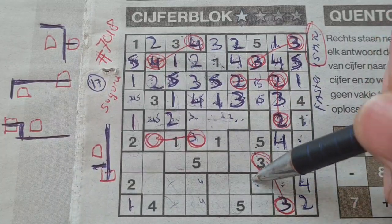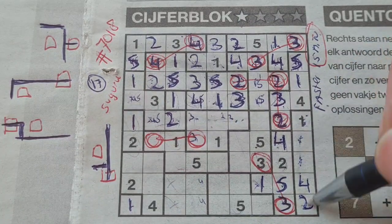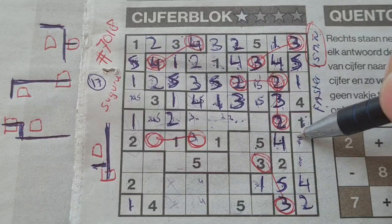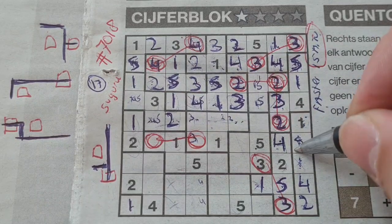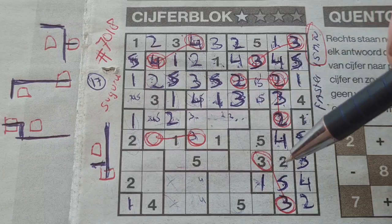1 and a 5, we have a 5 there, no 5 there. 5 should be here, and the 1 goes there. The 2 missing numbers in this area are 3 and 5, we have a 5 there, no 5 there. 5 should be here and the 3 goes there. Alright.